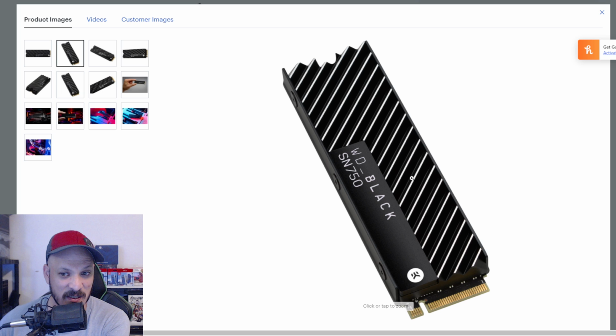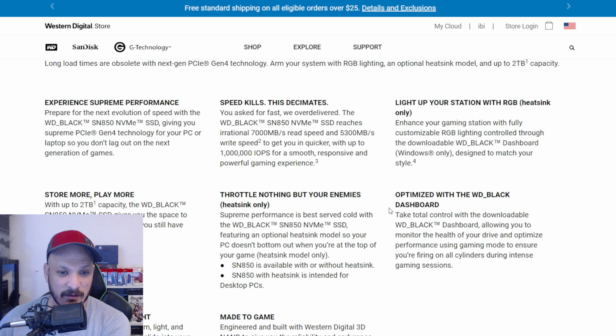So if you go here, the specifications, it's 3470 for transfer rate, 3470 for read speed, and 3000 for write speed. That is not meeting minimum specs at all. Not even close. So if it looks like this, you're getting the wrong one. It has to look like this.